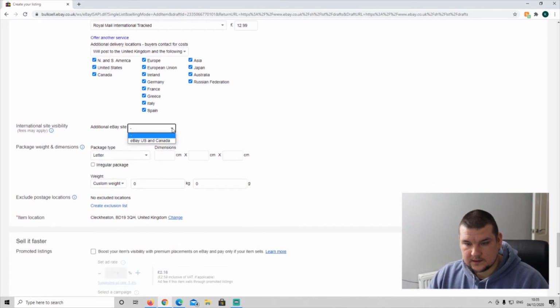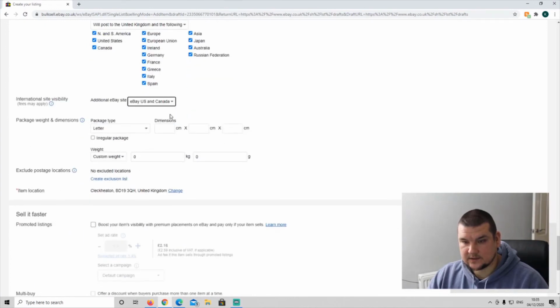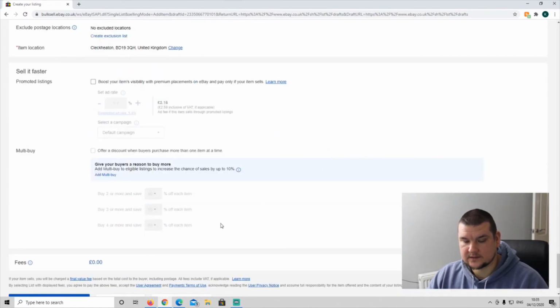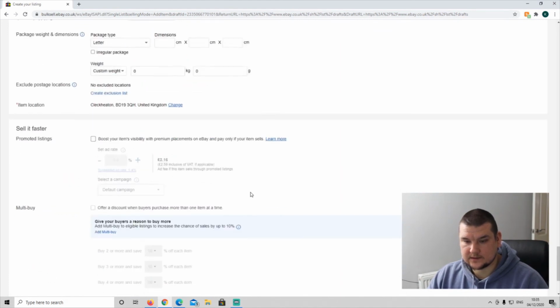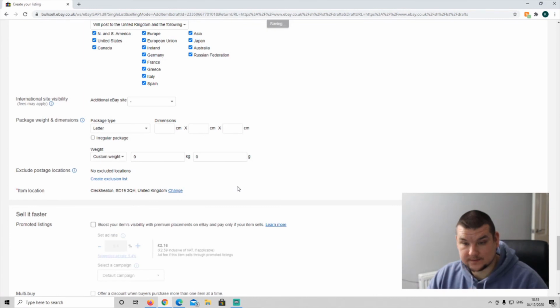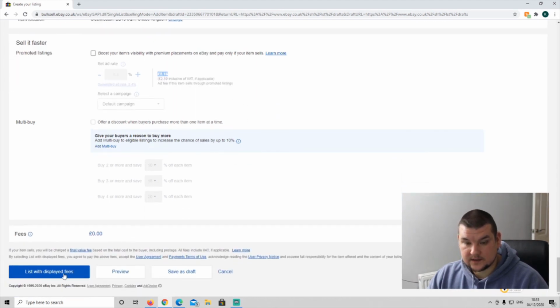So we put the price in, we have shipping postage. I will offer Hermes tracked, and we'll also do free postage for that one. And international tracked will offer as well, and that will be $12.99. You can also display it on international sites like US and Canada. Let's see how much extra it would be. I think it's 25p extra. 30p. Okay. This one I think we're not gonna put it. We'll just display it on UK site only. And yeah, you can also boost your item if you wanna boost it. Then it will add it on the fees once it sells, but we'll leave that out at the moment as well. So that's it, listing done.